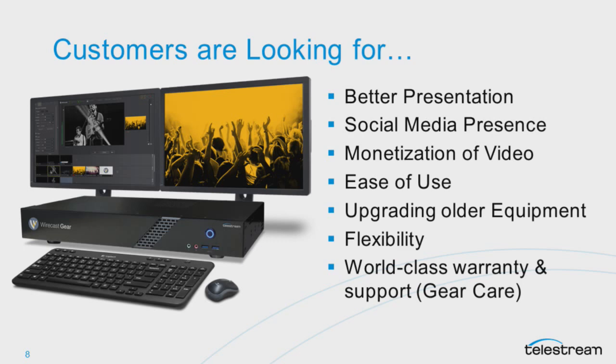One of the big things, and we touched on it before, is ease of use. The folks that are gravitating towards Wirecast and Wirecast Gear are traditionally marketing people, or folks along those lines, and maybe they haven't run a full production switcher or don't have that full broadcast background, right? So we're seeing a lot of folks gravitating towards Wirecast because of its ease of use, because as a novice, you can pick up the software, jump into it, and start to work with it right away. And Andrew will be showing you a demonstration of the software here in a few seconds.